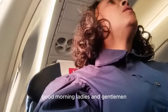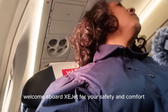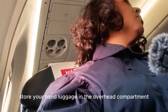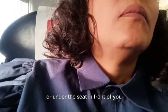Good morning, ladies and gentlemen. Welcome aboard XEJet. For your safety and comfort, please store your hand luggage in the overhead compartment or under the seat in front of you.